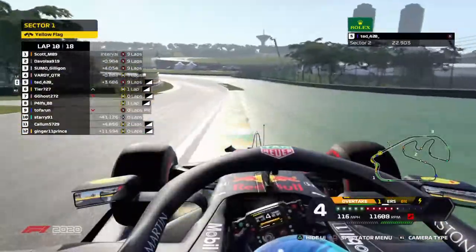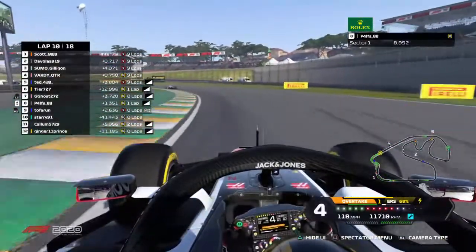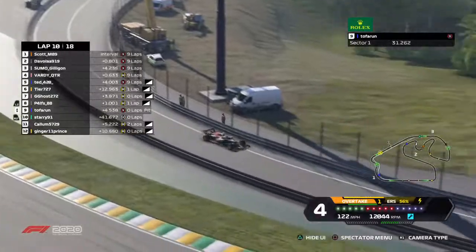There's yellow flags through sector 1. Is there any spinners? Is there anyone going slowly? Palps has managed to get a good little undercut on Tofa, who's opted for the soft tyres though, so he went with the slower tyres similar to how Vardy did.